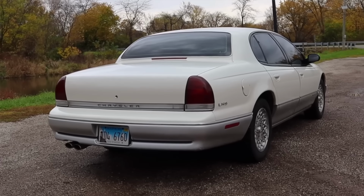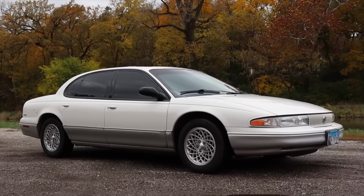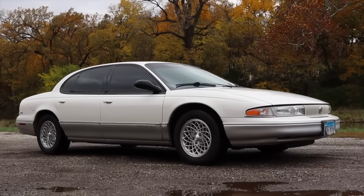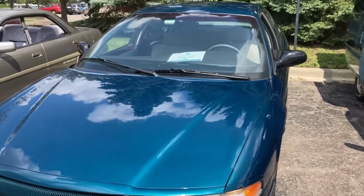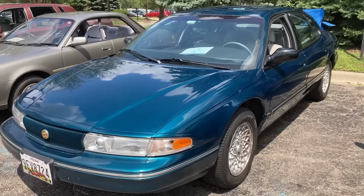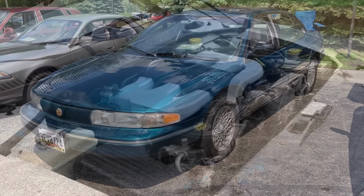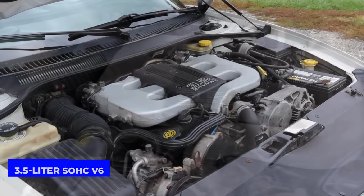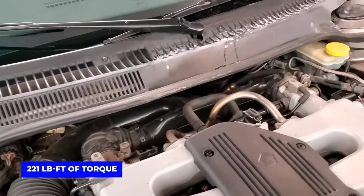Big, wide, and vaguely futuristic for its time, the 1996 Chrysler LHS was Chrysler's luxury gamble in the 90s. With swooping cab-forward styling and a silhouette that screamed executive cruiser, no one really paid attention to what was under the hood. That was their mistake. Hiding behind the oversized grille and opera lighting was Chrysler's 3.5-liter SOHC V6, making 214 horsepower and 221 pound-feet of torque.